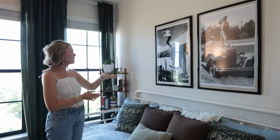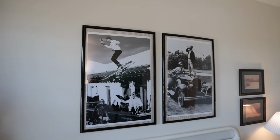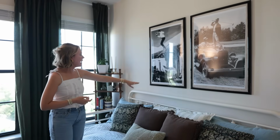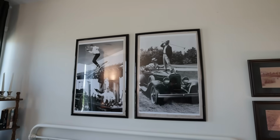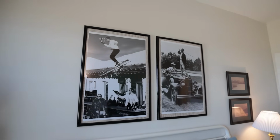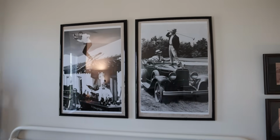Above the daybed, I just got these poster frames, and I had these prints made at Walgreens. They're just from Etsy, and I downloaded them and sent them to be printed. And then I just put some fabric backing on them. I think it looks really nice, and it's nice to just have some black and white pictures because I don't have a lot of neutrals in the apartment, so it just kind of balances out a lot of the color.